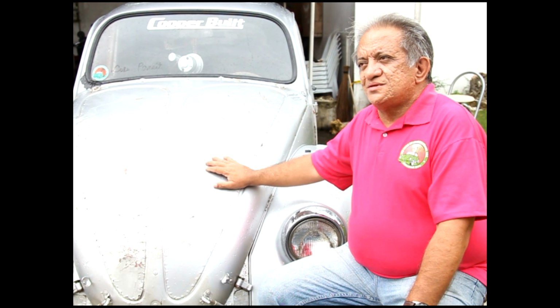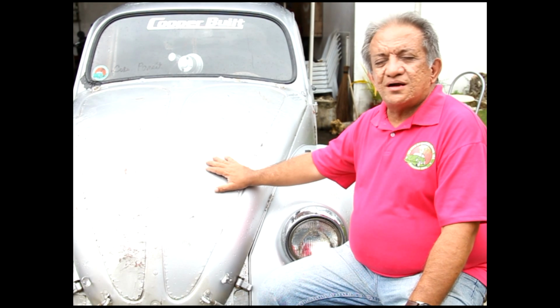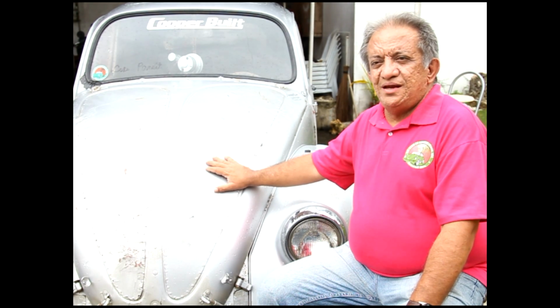So the car has a history, and my son Billy and I have been looking for that elusive 12-second time in the drag race. Lately, we've rebuilt the car, and so far the best time it's done is in the 14-second level in the quarter mile. But based on what Tito Pansit has been telling us, it could do a 12-second flat, just like the Beetle of Manong Vic Elizaga in Manila, because these two cars were the record setters in the 70s and in the 80s.